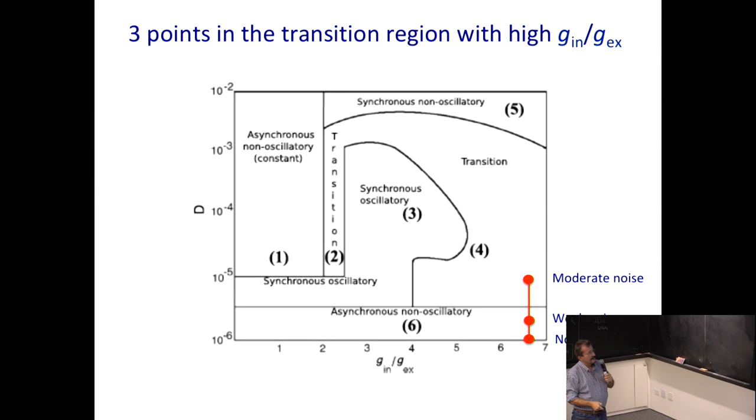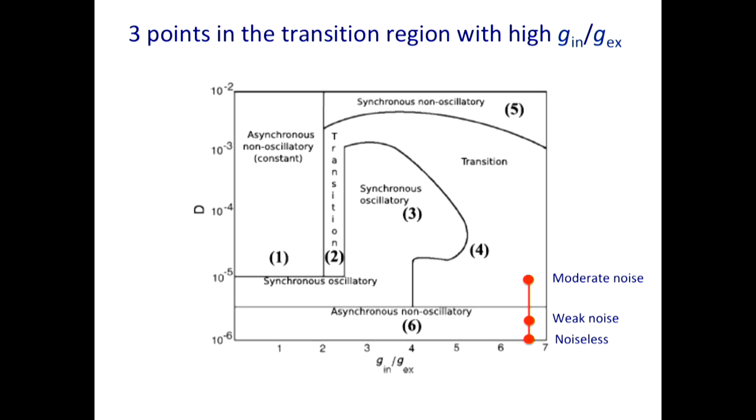We studied the system at three different points in this diagram. One for the noiseless case, all of them in the regime of high inhibitory synaptic increments. In this case, of course, it's a regime dominated by inhibition, but it's difficult to determine the balance point for this case, because the firing rates are different.